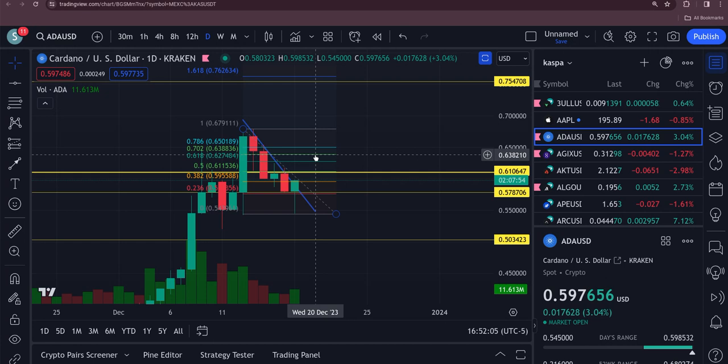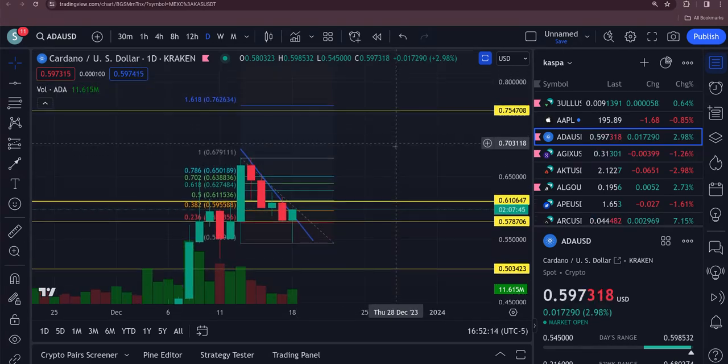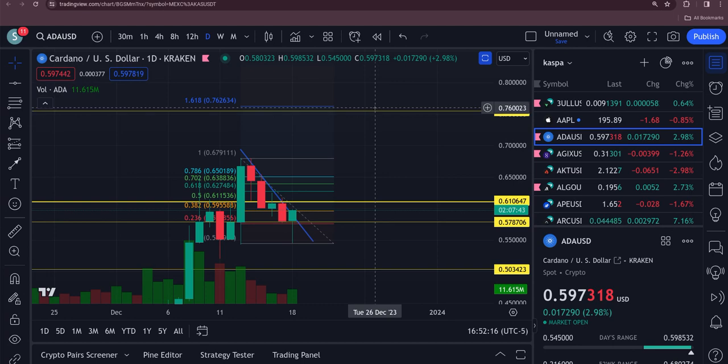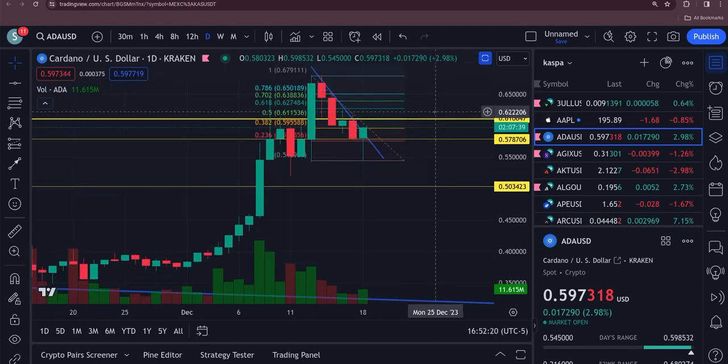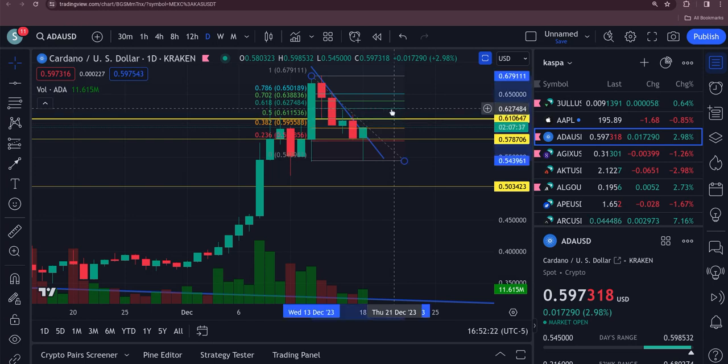That's 64. We take that out, then we got 66, 67, call it 67 cents. That would be the next one after that, okay? Then the next target would be up 75, 76 cents. So Cardano's looking good. All the RSIs are reset, so keep an eye on this thing.